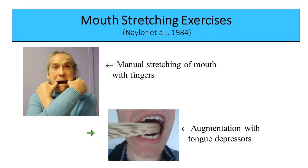Now if you have TMJ pain, or you've been told that you have, or have a lot of pain with this, then don't use as many tongue depressors. You only put as many as can comfortably fit, and then you try and add them as your mouth stretches. Then you take it and reverse it and put it in the other direction. So that's oral augmentation. But you may want to talk to your dentist about that, especially if you may have some dental problems or TMJ pain.